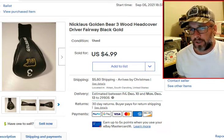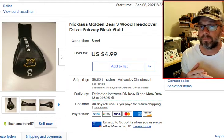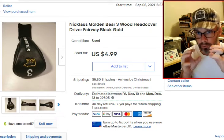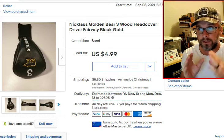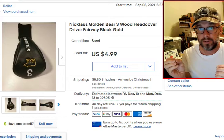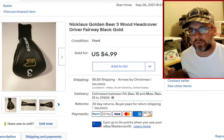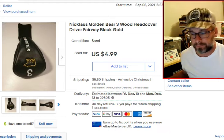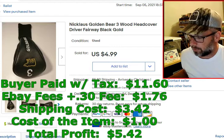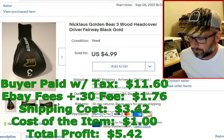These golf head covers, if you can find them in good, nice shape, and you only pay like $1 for them, I would say go ahead and pick them up. Or if you find a unique one. But you want them in halfway decent shape. This was in really good shape, so I went ahead and picked it up. It only cost me $1, and we ended up making over $5 on it. And we sold it. The buyer was all in for $11.60.